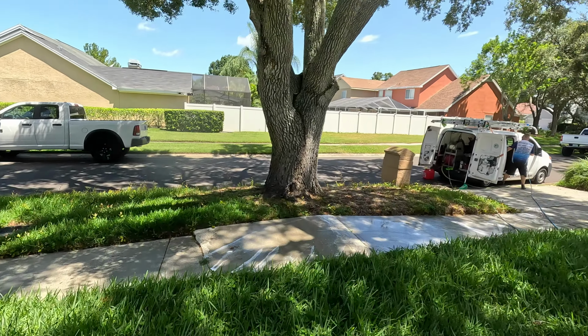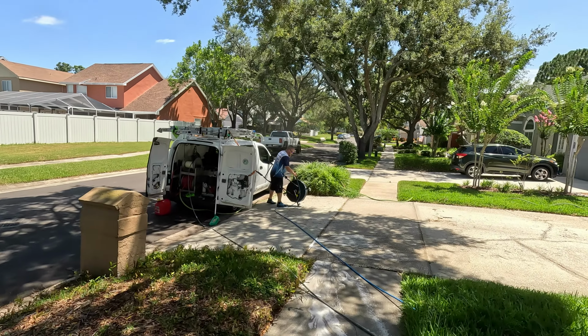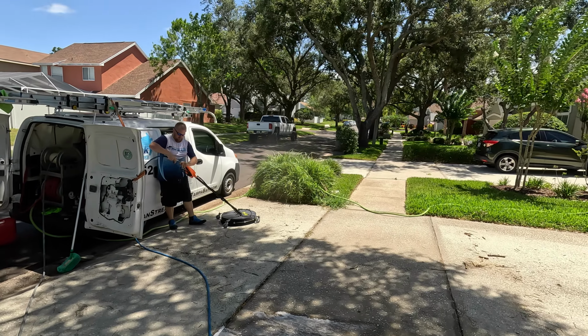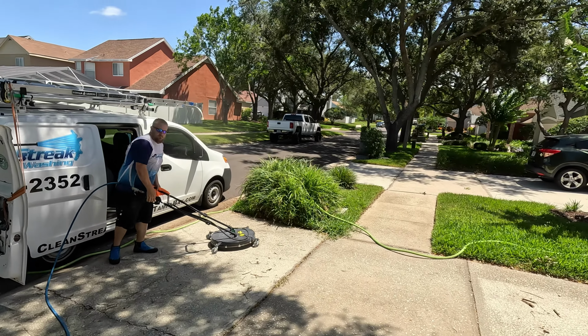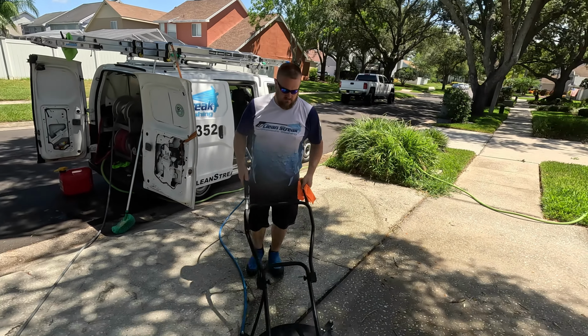So now she's ready to go to surface clean. We're gonna be using a 24-inch surface cleaner. We're using Chris's rig today, a 24-inch Whisper Wash. Watch how fast he moves.